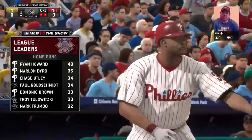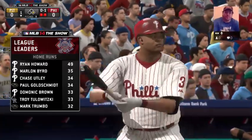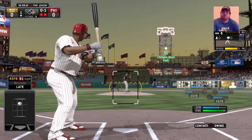Chase out there's going to fall down the standings. Everybody else is right on the tails. Not sure when I'm getting chased back. Maybe I'll check that after this game's over. I'm going to try to steal Johnson.